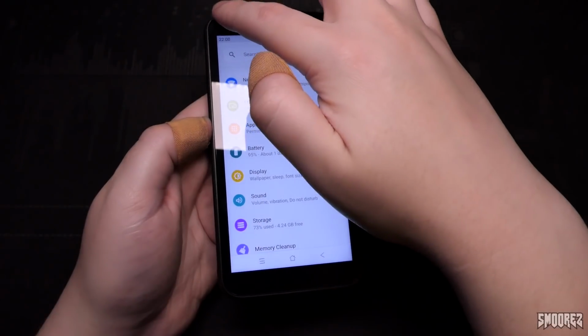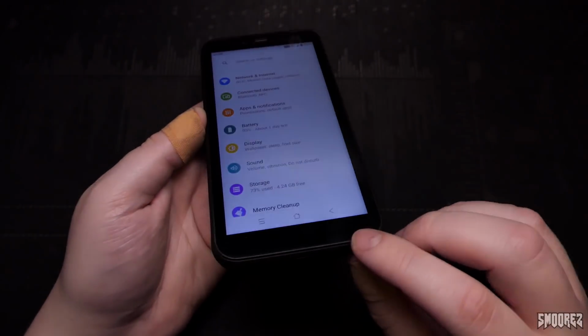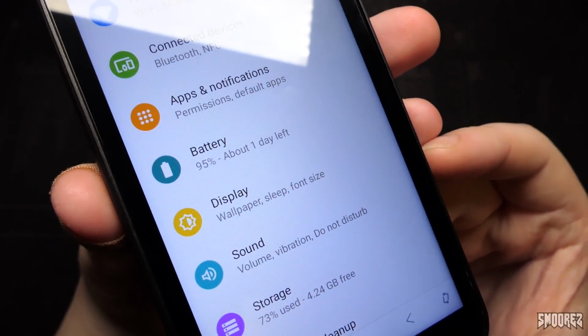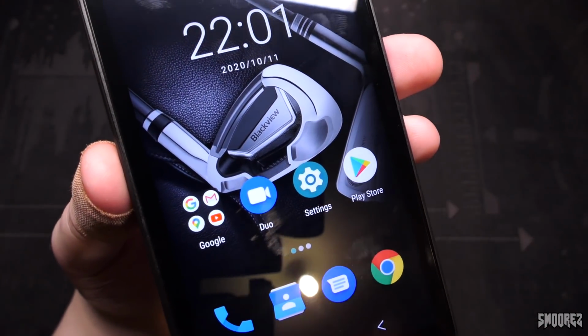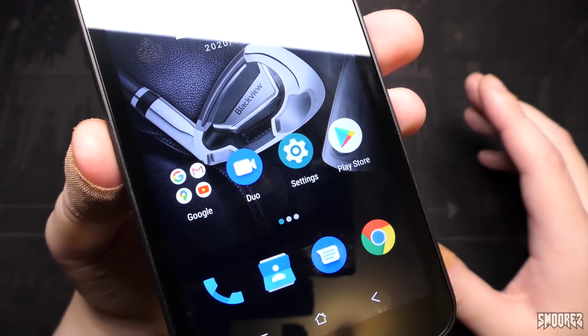Display-wise, there is a raised lip going around the phone. It's a plastic one, but at least it's going to help when you drop it. You've actually got that lip there. And display-wise, for a 720p display, the text is quite legible, and I'll just go back to the main menu quickly. For some reason, there's a golf club. I don't know the meaning behind it, but sure thing, Blackview. And no, it actually looks quite reasonable.